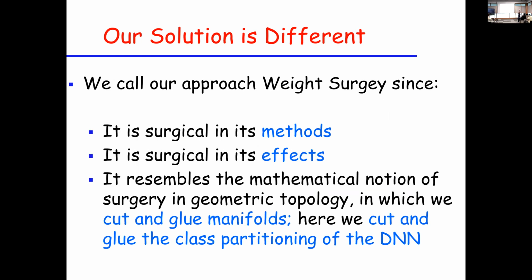So we call our system weight surgery because it is very surgical in its methods. I'm going to change very few parameters, a tiny fraction of the parameters. I'm going to choose them very carefully. It is surgical in its effects because it will only affect a few persons that I chose, and they will be now misrecognized or recognized incorrectly or something like this.